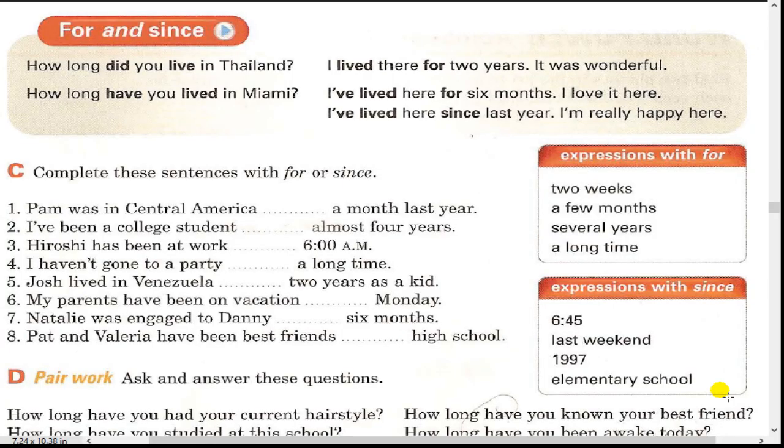Page 67. Exercise 5. Grammar focus. For and since. How long did you live in Thailand? I lived there for 2 years. It was wonderful. How long have you lived in Miami? I've lived here for 6 months. I love it here. I've lived here since last year. I'm really happy here.